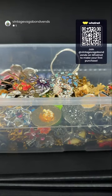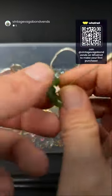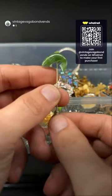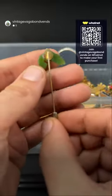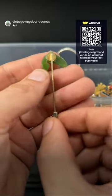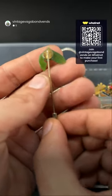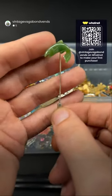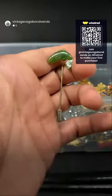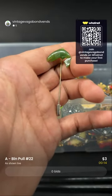Alrighty. Back in. Ooh, we have a jade or jadeite fishy stick pin. Genie, thank you so much for that follow. There is the back. Cupid's Angel, thank you so much for the follow. Let's go. So again, a nice carved jade or jadeite fishy stick pin, looking like a trout. $3 start, 15 seconds, sudden death.